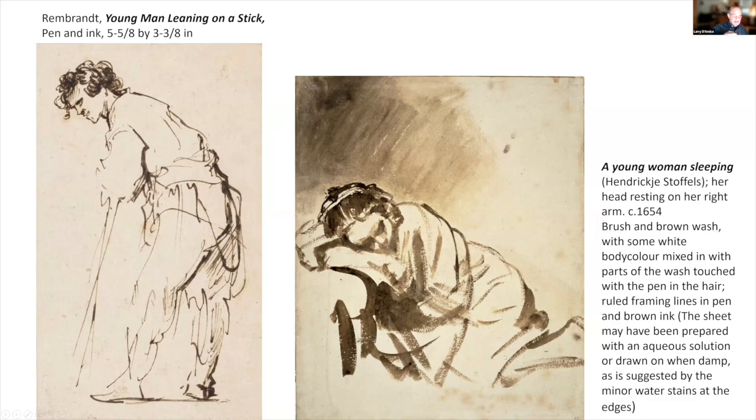But again, that just rapid ability to get that thing down. Now, my guess is Rembrandt's approach, she may well have been sitting for him. But the young man leaning on a stick, that would be a fast sketch that he would do outdoors.